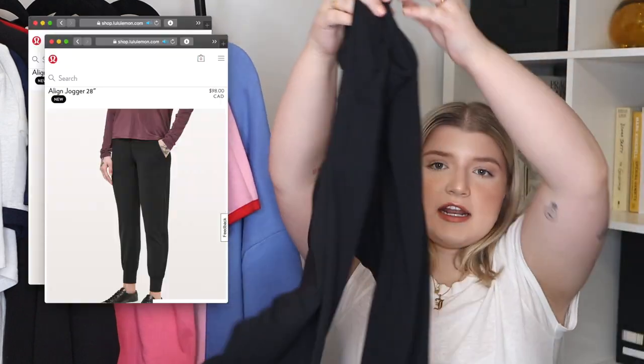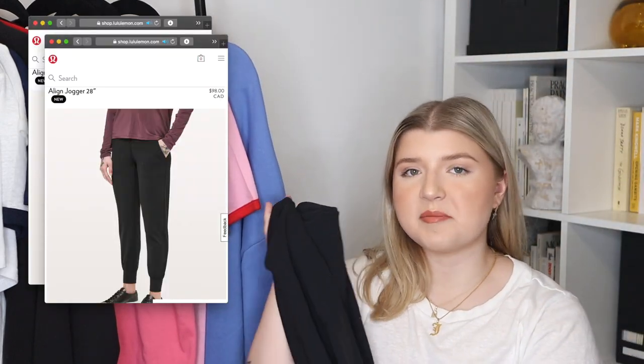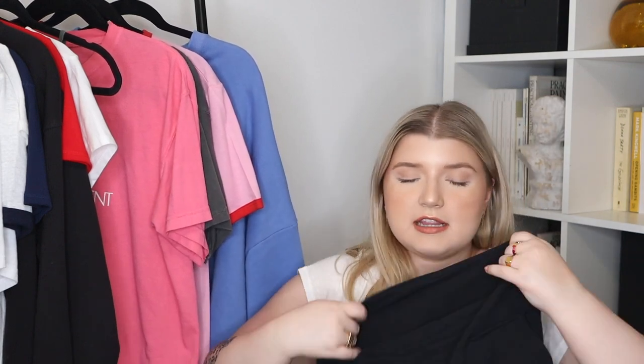Now let's jump into the couple pairs of pants that I bought. First off, I got this pair of Lululemon pants. These are the Align joggers. And I've had a number of different Lululemon pants, and when I tell you that these are the best ones I've ever had in my entire life, I mean it. So these are the Align material.